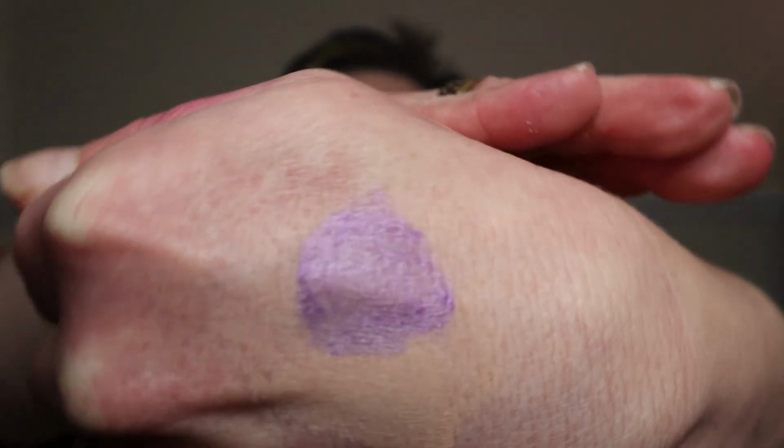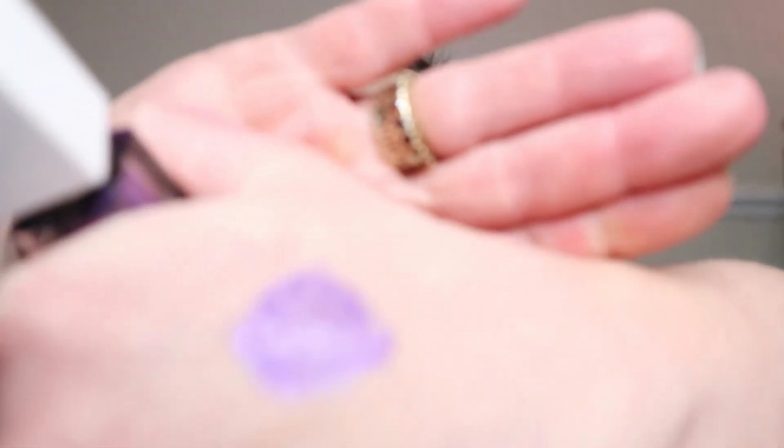I mean, I love purple, it's my favourite. And it is quite metallic-y. I wonder if I can... Yeah, I think you'll be able to build it up. I think the trick with this is going to be to put one layer on, let it dry down, and then potentially put a second layer over the top.